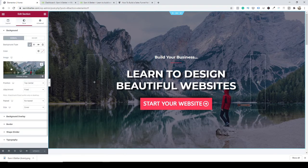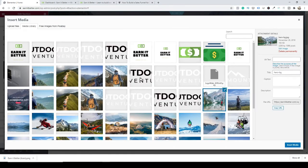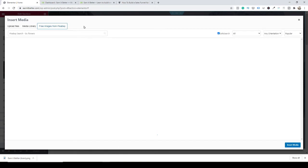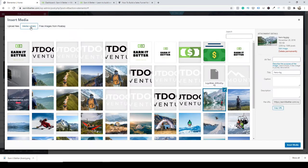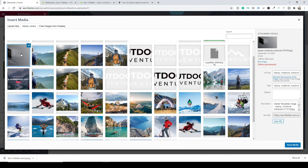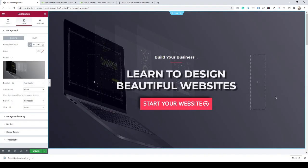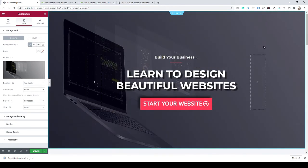Now I want to change this picture, so I'm going to style, choose image. You can go here to free images from Pixabay and look for images that you think will apply here, or you can just download or insert your own branded image. I had already looked for this one. I think it looks nice with this style. As you can see now, just by changing the background image, we have a whole different website. And now it starts to look like your website, right?